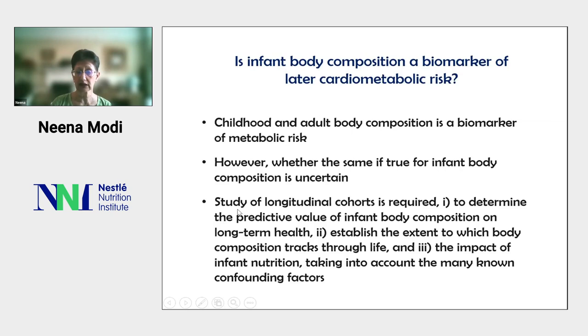In order to answer this question, we need a study of longitudinal cohorts to determine the predictive value of infant body composition on long-term health, and also to establish the extent to which body composition tracks through infancy into adult life. And finally, we need a lot of longitudinal studies to address the impact of infant nutrition on body composition and on later metabolic outcomes, taking into account the many known confounding factors that I have explained to you.